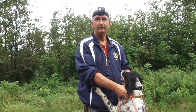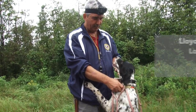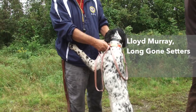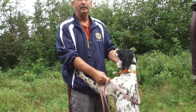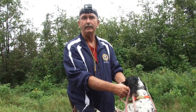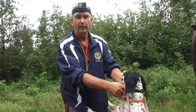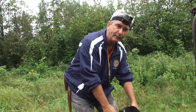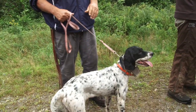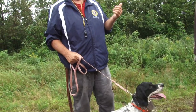This is Long Gone Mercedes, champion Long Gone Mercedes. She won the Perina Award 2 years ago for the top derby in the woods. She won the North American Woodcock for Charity. She was second in the Grand National Grouse for Charity. She won the National Walking Shooting Dog for Charity. And I won the Region 1 Walking Shooting Dog Championship with her. The nice thing about Sadie is she had different handlers in all those placements.